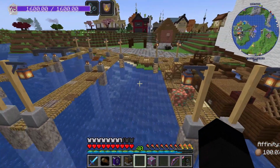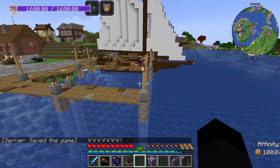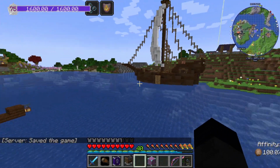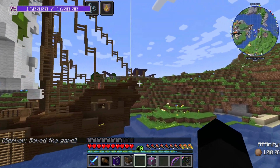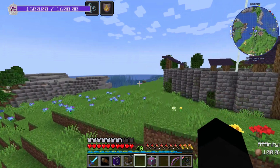We need another. Maybe this one stays empty. Stick another boat in here or on that side. Maybe 2 boats. Don't know. Yeah, this is a lot of stuff to do.